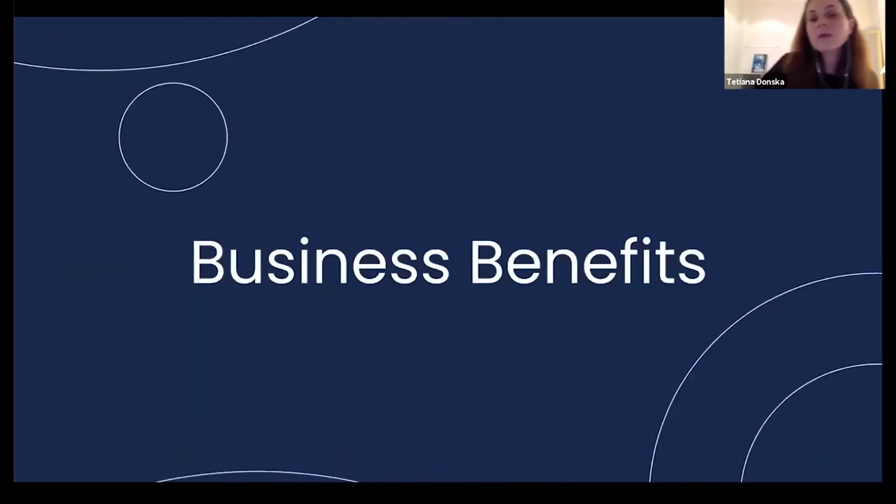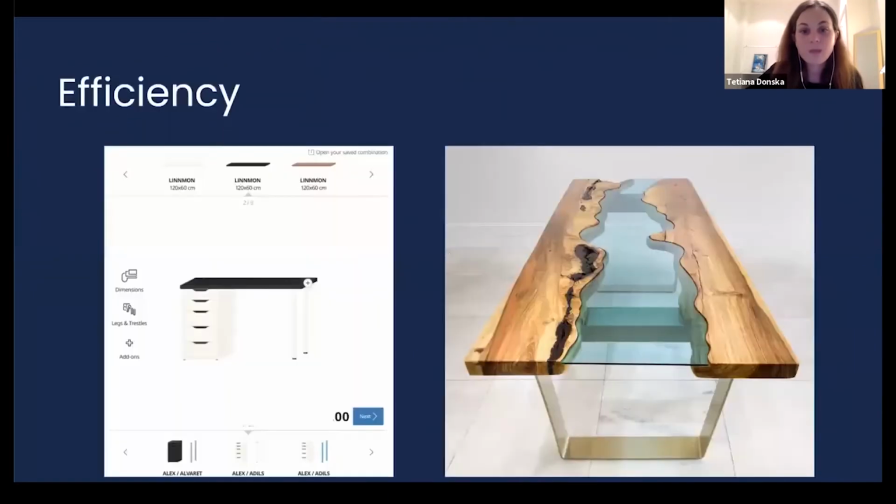So another thing I want to talk about is business benefits. As someone interested in working on a design system, designers probably don't need to be convinced about design system benefits. However, getting others on board requires having the right arguments. So what are these arguments, and what benefits will a design system bring to the business?